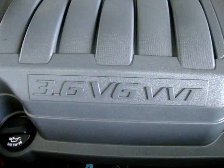3.6 V6, variable valve timing, that's what that stands for, okay? It's on your hood sticker. Again, no accidents, clean title, clean Carfax, which you can view right now for free at our website, vehiclemax.net.